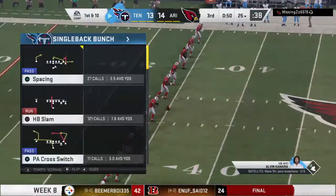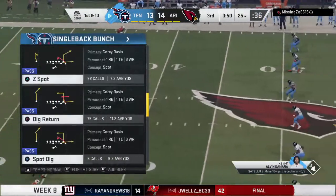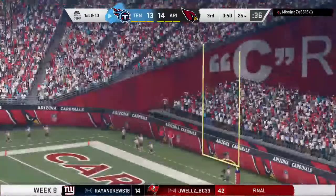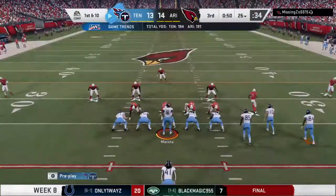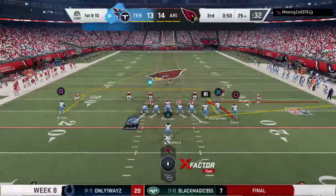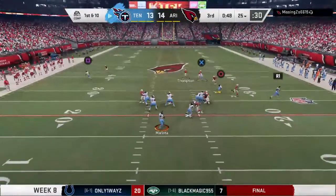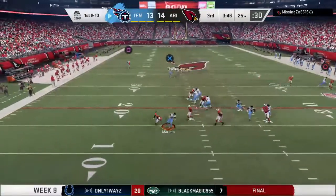Let's go, baby. Let's go. At their own 25-yard line, the Titans offense set to begin the drive. And a tight game after punting last time. See if they can get something going on this drive. As they head to the field now.